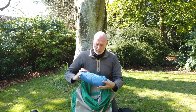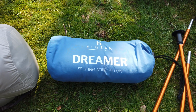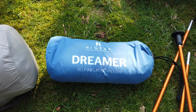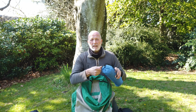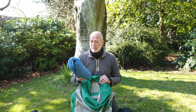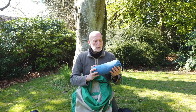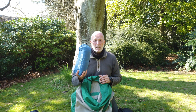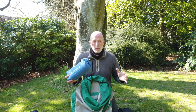So I've gone back now to a very cheap, £7, High Gear Dreamer pillow. Now this is a self-inflating pillow, so it's foam filled. You just basically turn the knob on it and it will self-inflate. What a lovely pillow. Seriously, for £7, I think it's a bit more expensive now. I've had this one for years, and I've gone back to it now because, to be honest, it just does the job. It's comfortable, it's a proper pillow.